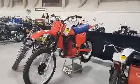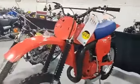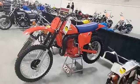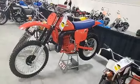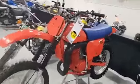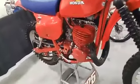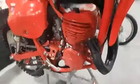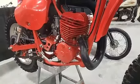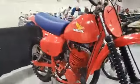On this side we have a '79 Honda CR250. This bike looks a lot nicer than the 125 that was just across the aisle, although it does have the wrong cover on the seat. It does have the correct front number plate. And the engine, whoever painted this engine, it really looks good. It's got a little bit of a flat finish to it that was found on a bike when it was new.